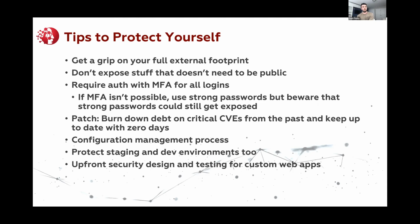Configuration management process. Really having a process around this will help you also manage what users you have on applications, making sure you don't have old users that shouldn't still be able to access stuff, so that say they did have a poor password and they haven't logged in years and somebody ends up guessing it. And so this could help with that.